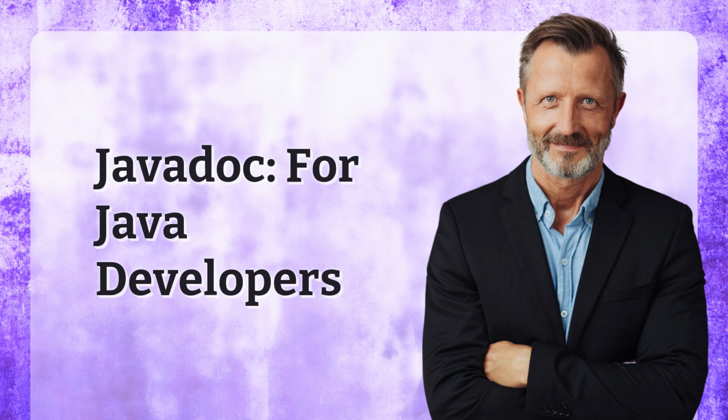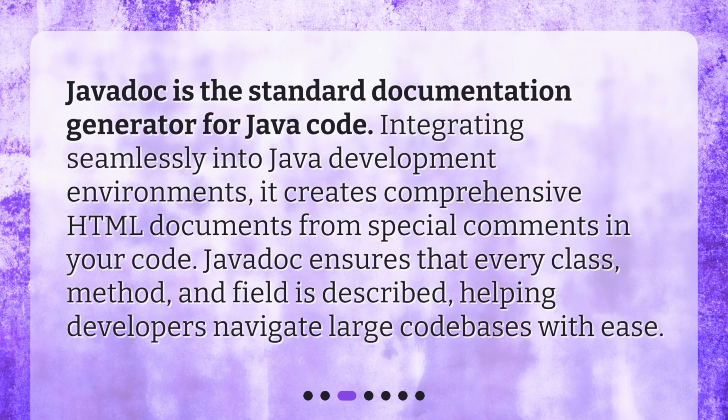Javadoc for Java developers. Javadoc is the standard documentation generator for Java code, integrating seamlessly into Java development environments. It creates comprehensive HTML documents from special comments in your code. Javadoc ensures that every class, method, and field is described, helping developers navigate large code bases with ease.